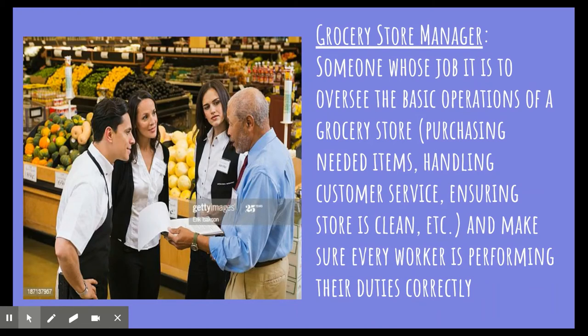Now, a grocery store manager. This is the head honcho. This is someone whose job it is to oversee the basic operations of a grocery store, purchasing needed items, handling customer service, ensuring the store is clean, among other duties. And they make sure every worker is performing their duties, their job, correctly. So if you're the manager, you are the boss. You are the person that other people answer to, and you make sure that the store is running smoothly, that everything is going well.